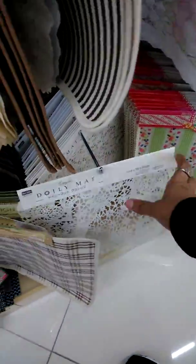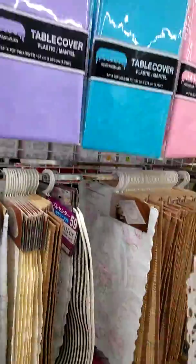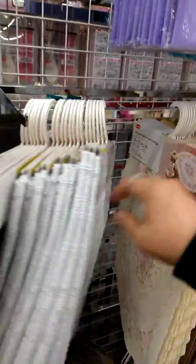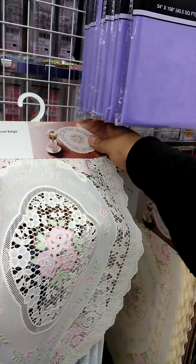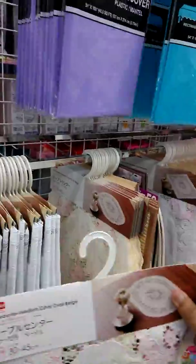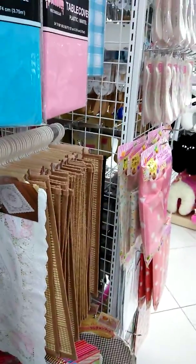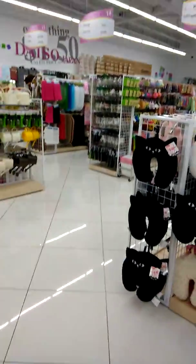And then look at this one. It's like a doily. That is pretty cool. I don't know what I would do with it, but that is so beautiful. Oh, you know what? I think I might have an idea. Either this one or this one. I think I'm going to get this one. And look at this. This is a table, and you can cut all those for your projects. Just thinking out of the box right now.